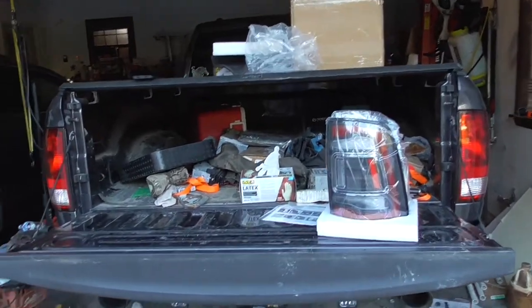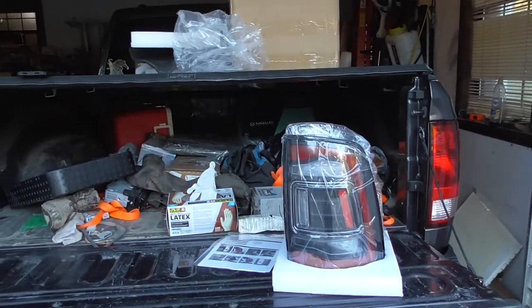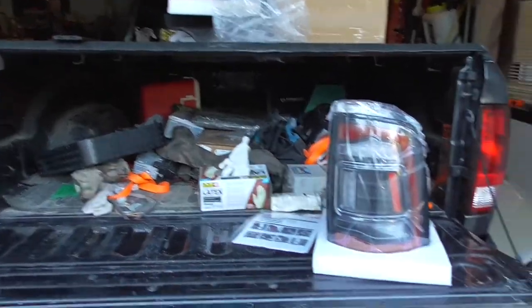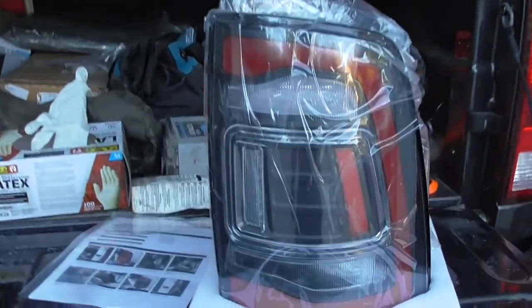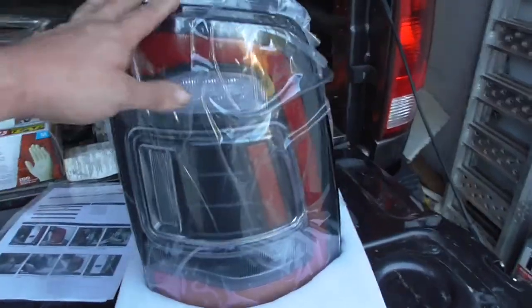Alright guys, today I'm working on the Dodge. I just got done putting headlights on it about a month ago or so, and now it's time for the taillights. And as you can see, they're a replica of the 5th gen taillights.